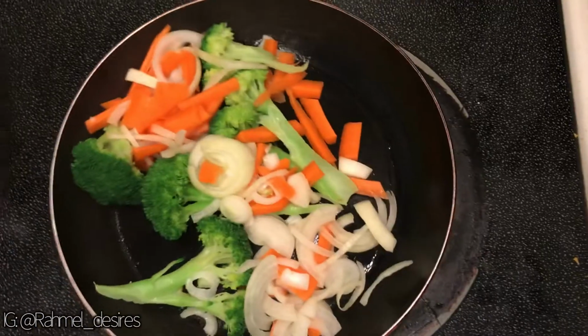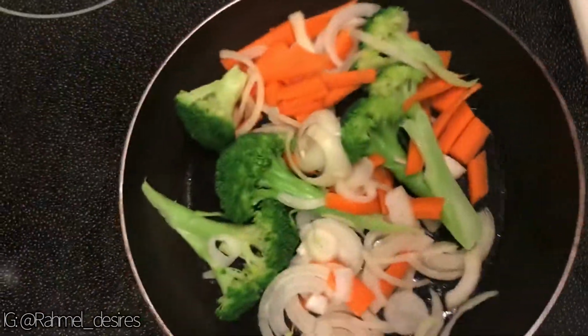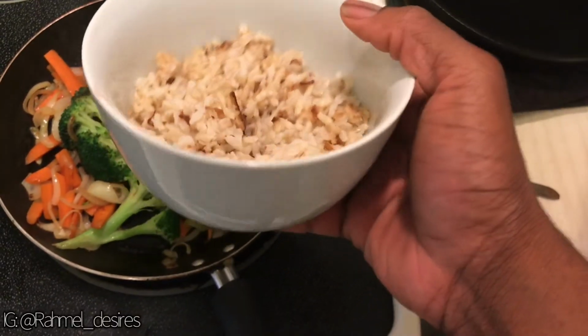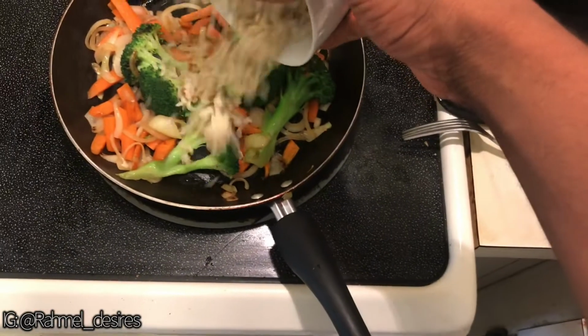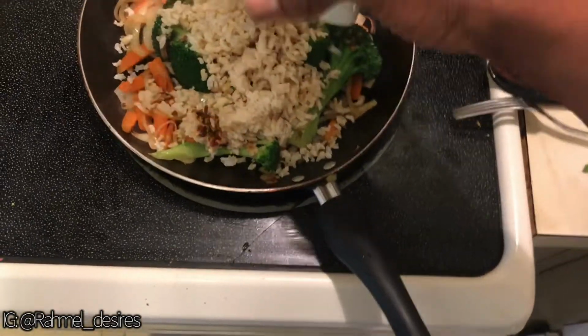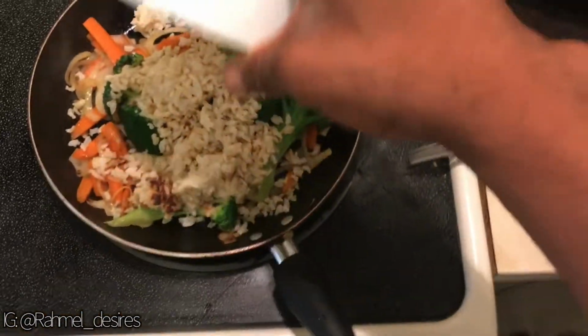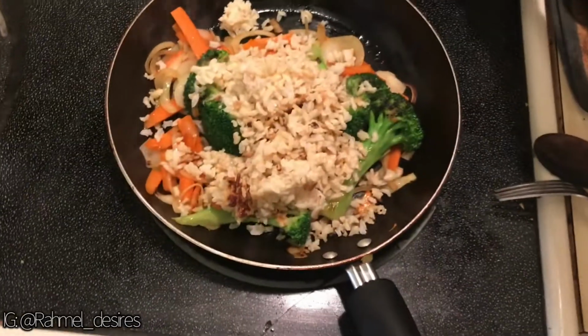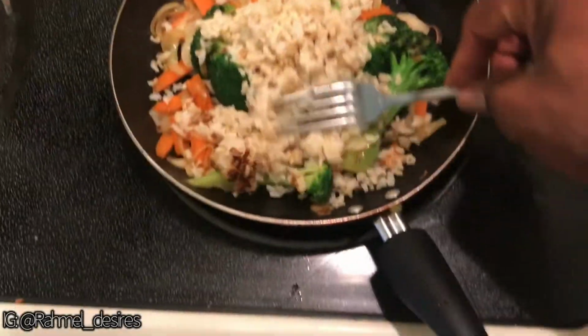I know what half a serving of olive oil looks like, so trust me, that is half a serving. Gonna put the steamed broccoli and the cut up carrots and onions in the pan. Put about 150 grams of leftover brown rice, only 150 grams. Now, if you know anything about rice or measuring your food, 150 grams is not a lot of rice.